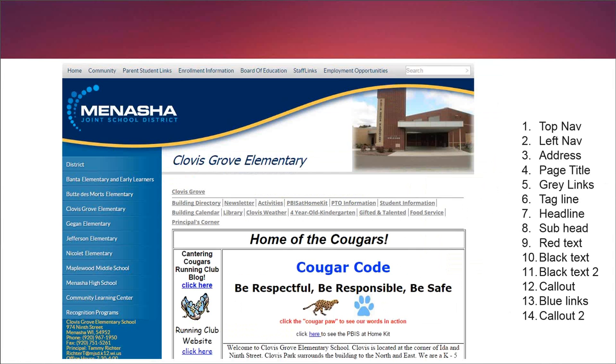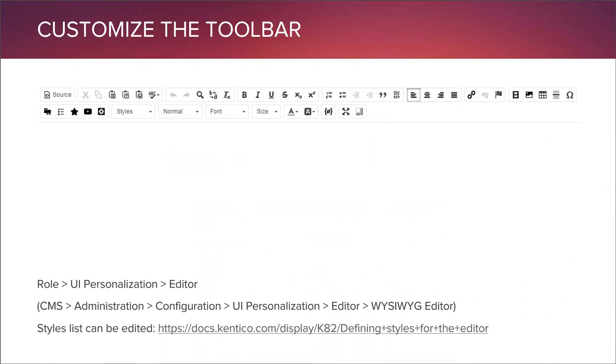So how can we help editors avoid making a mess like this on their site by personalizing the interface? And so what I recommend is customizing the toolbar. So this is the full toolbar, which I prefer using over the limited one. But anyway, if you start out with the full toolbar, there's a couple things that we want to take away.